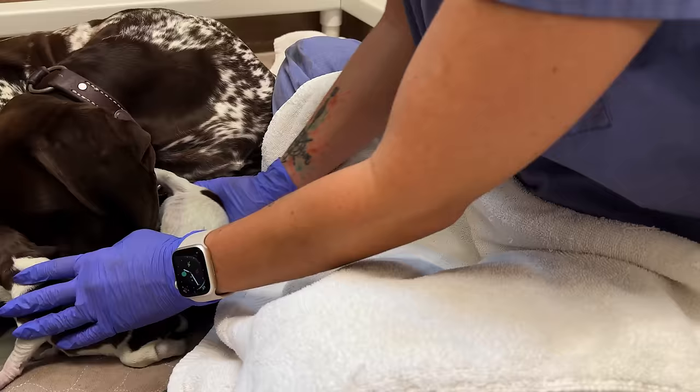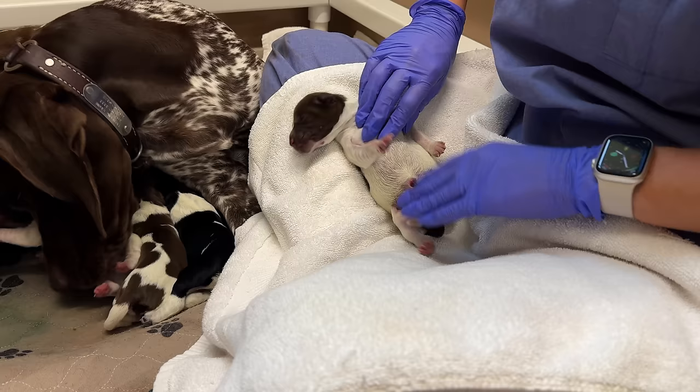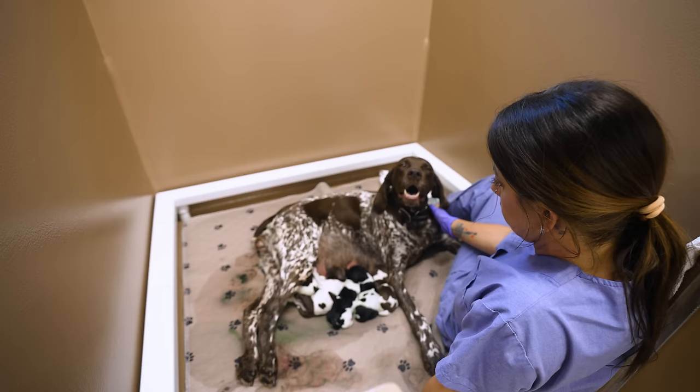So let me just pull one of these guys out, roll him on his back again. Got our umbilical cord, and then you can see his penis here. And then obviously no vulva between the legs there, but it almost looks like a second belly button at this point. So just something to be looking for when you're identifying your male and female puppies.